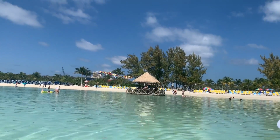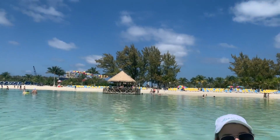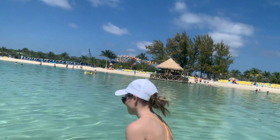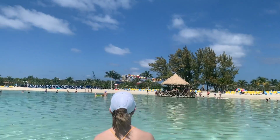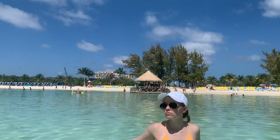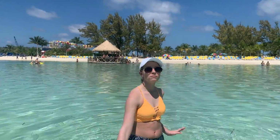So I think it's pretty much beached, because normally you get on it and it moves around and you can feel it moving. Right now it's not, but it's still really cool that it's out in the water. You have to walk out there to get to it. There's a cool guy up there playing some music, which we enjoyed, and we sat there, had a drink, and had a good time. Feeling good. Yeah, we're feeling really good.